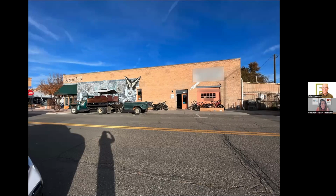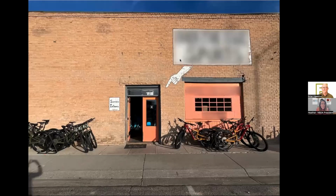What we're looking at here is a service entrance. And by the way, I love what they've done. I obscured the name here. But I love the hand painted on the wall, pointing at the door. I think that's really fun. I think the building has got character and I love that part of it. It's so cool. Like, look at that garage door. So this is like sexy stuff.